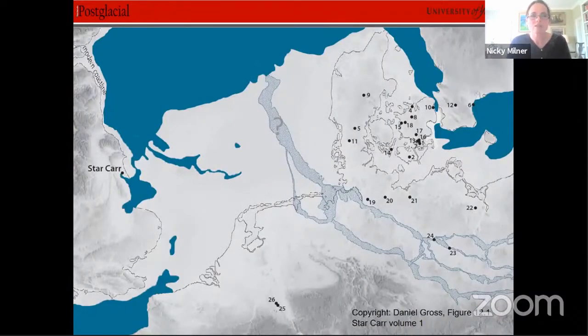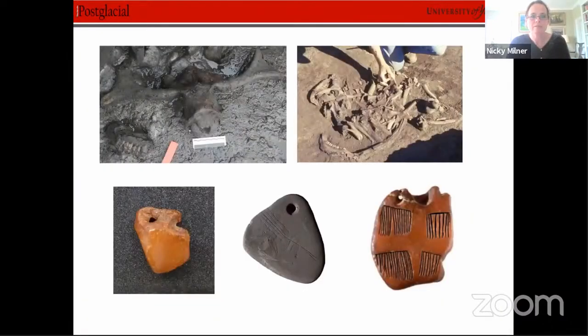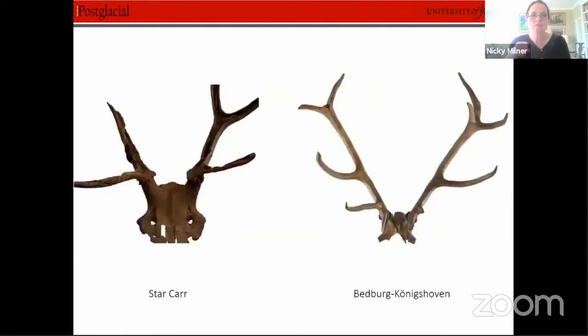And if we return briefly to the North Sea and think about Star Carr in that context, we can reflect on how many of the things that we found at Star Carr have clear parallels with other countries in Northwest Europe. For instance, we've got that elk which was deposited in the lake, just as the elk deposited in Denmark. We've also got an amber pendant that was found by Clark, with clear parallels to amber pendants and the kind of geometric artwork found in Denmark. And of course, we've got the antler frontlets with clear parallels to a number of sites in Germany.